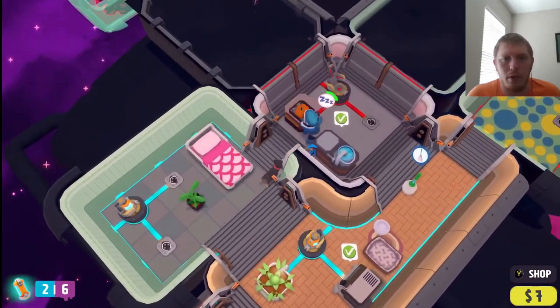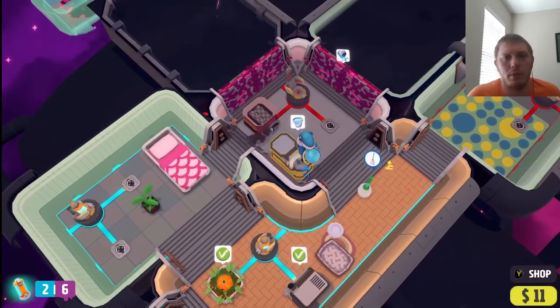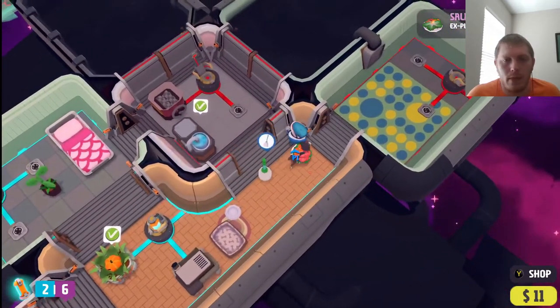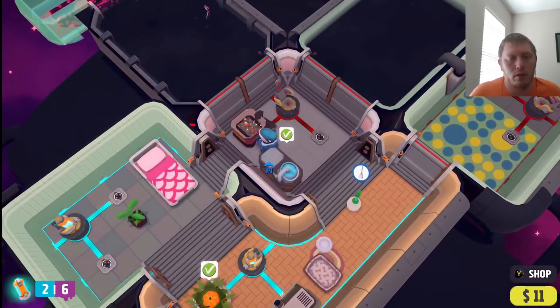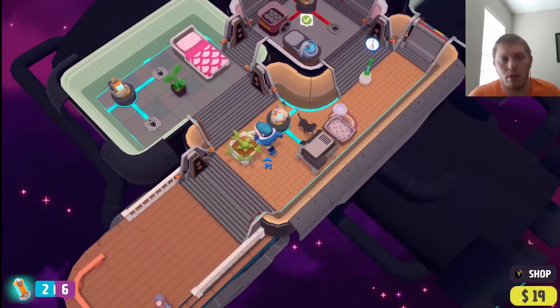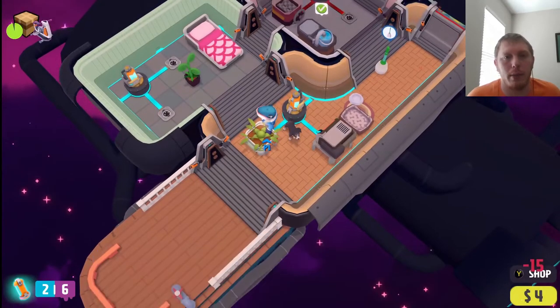So I gotta sell some pumpkins. Let's see, pumpkins are 4. How much is this food worth? So pumpkins worth 4. Cooked pumpkins worth 8. Okay, I'm gonna sell cooked pumpkins. Oh wait, no. I can just go ahead and buy an exercise bike.